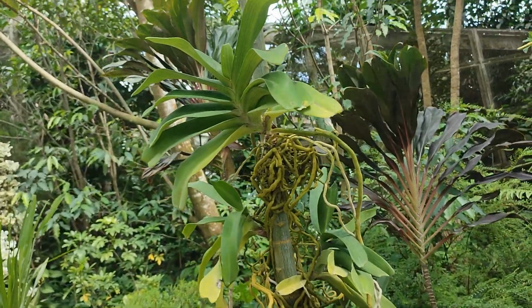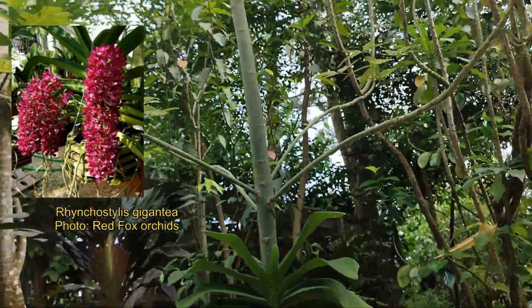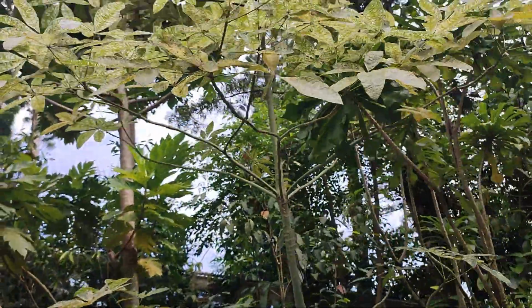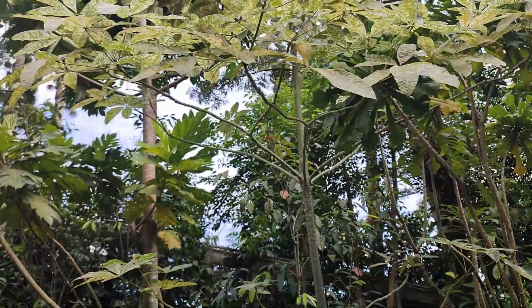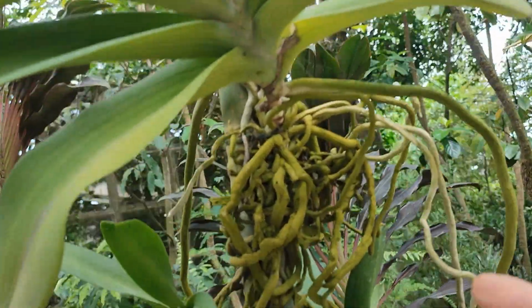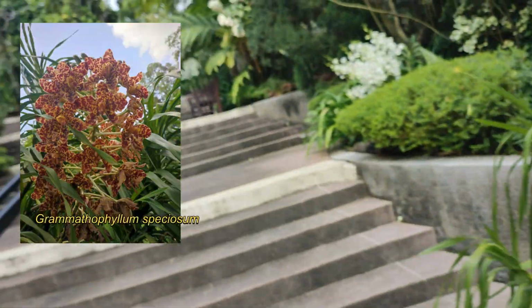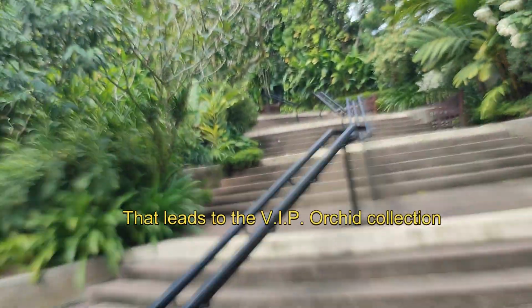This is a Grammatophyllum speciosum, the tiger orchid. It's growing on a variegated, I don't know what tree this is, but look at that. It's hanging off it. I'll be keen to see how well it flowers. So you can go up there, but I'm not going up there.